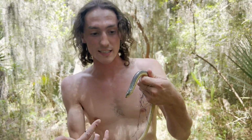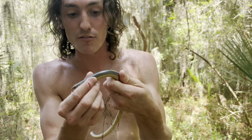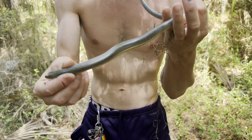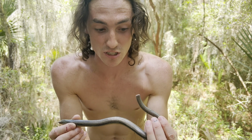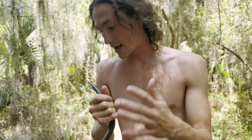Now, this looks like a snake, I know. It is not a snake. It's called a glass lizard, and they have no legs. That's why a snake cannot do this special ability, but they can. It will grow back. It will not grow back exactly the same.